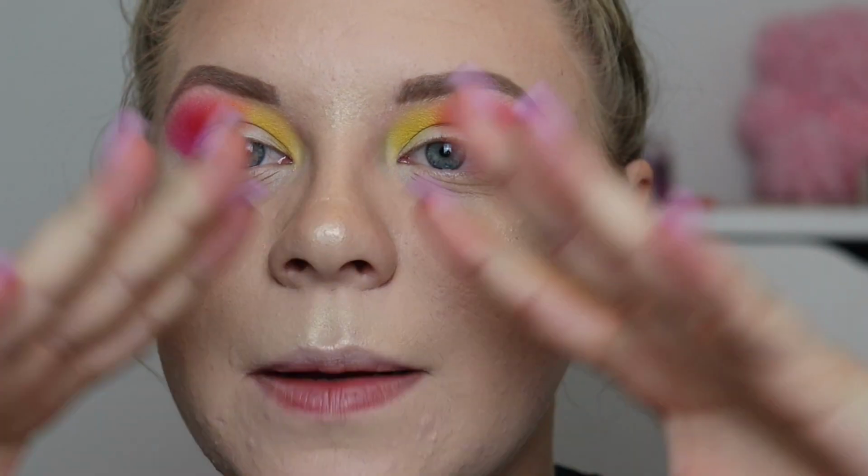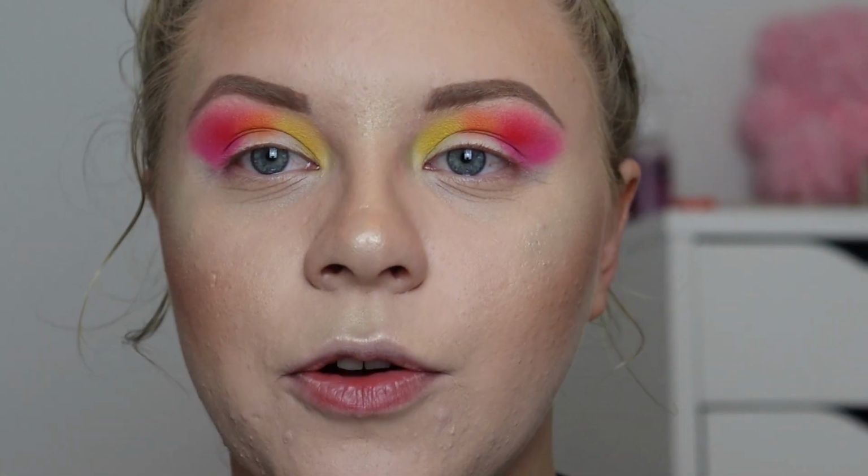Okay, what I'm going to do is I'm going to go through all of these shades, re-blend it all. I'm also going to put on a half cut crease, and I'll be right back, and then we can play with one of the shimmers.